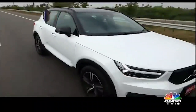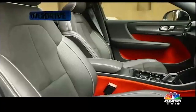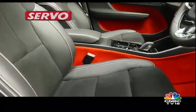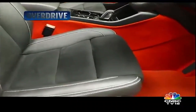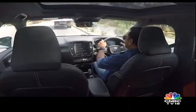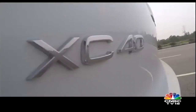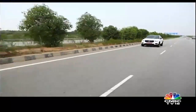Getting a commanding view of the road, well, that's not happening in this car. It isn't like a typical SUV. The seating is more like a regular car, a sedan or hatchback, so it's more car-like to drive in that sense, and that isn't necessarily a bad thing. However, if you want that commanding view of the road, I don't think any of the cars from this segment really offer that.